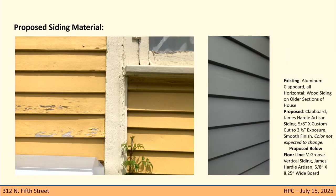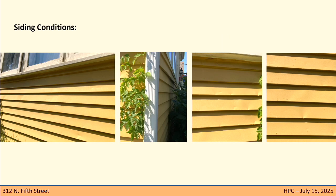And then a proposed siding change as well. So in this picture with the yellow, on the right there is the aluminum siding that's on the porch. On the left is wood, which is a lot of the rest of the house. And they're proposing James Hardie artisan siding, clapboard, not the gray color, that's just what was on the website, with a proposed below floor line addition of V-groove vertical siding, that's also that Hardie board.